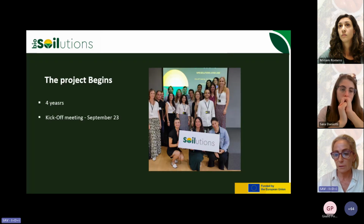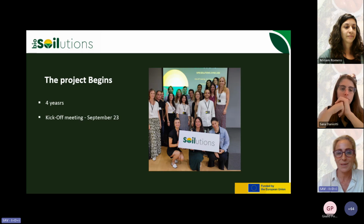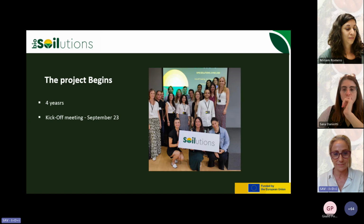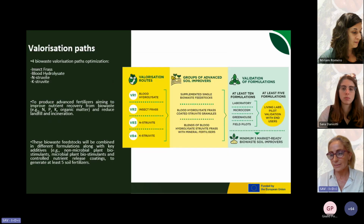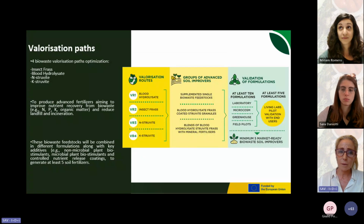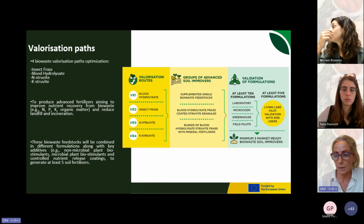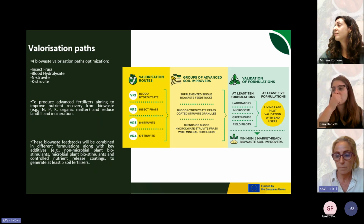The project will last 4 years. Here you can see a picture of our first meeting in September 23. In the project, we are going to develop four valorization paths. The bioSOILUTIONS approach aims to scale up four biowaste valorization routes, originating from key previous European projects.